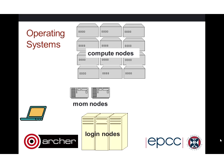This is the first picture where I've shown your own laptop or desktop on the left, the login nodes, which you are familiar with probably, and the compute nodes, which is the main section of Archer, which has 3008 compute nodes. But in the middle are these MOM nodes, which you may not have known existed. They're colored gray, the same as the compute nodes, because they're really part of the main Archer system. They're in the Archer network.